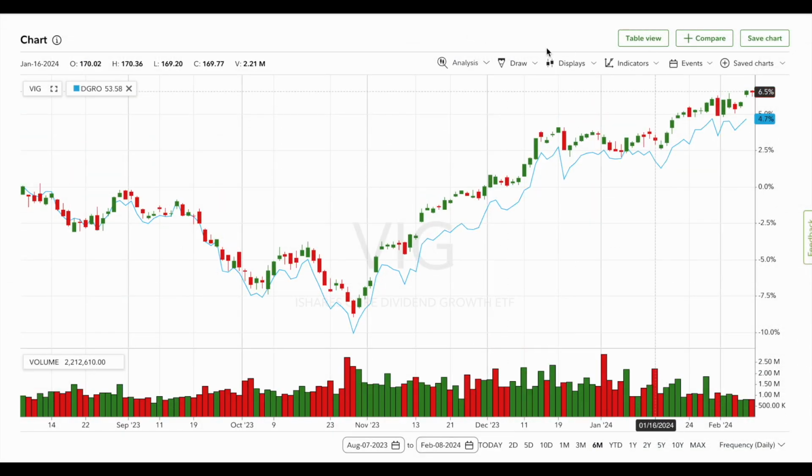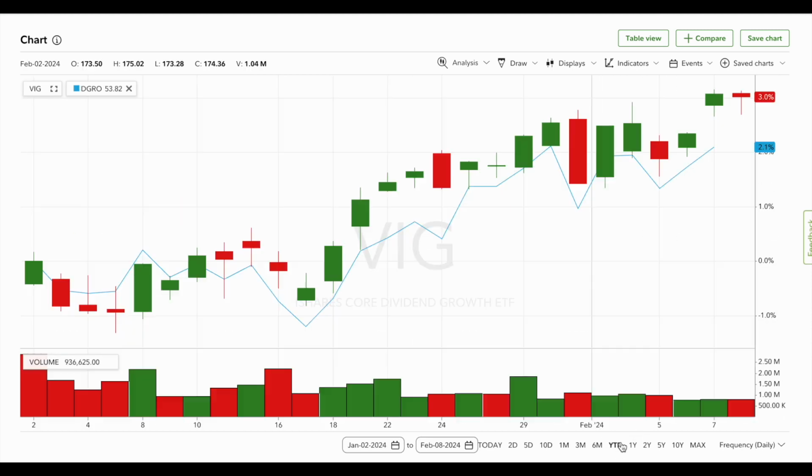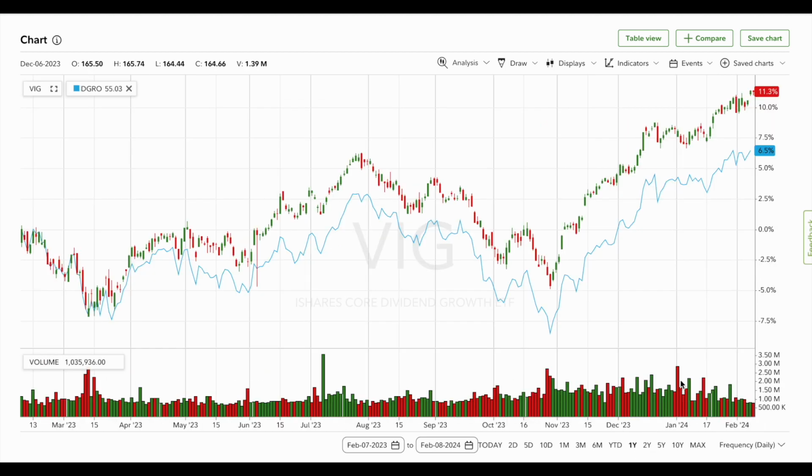All right, so Fidelity has a great feature where you can compare ETFs against each other. So I typed in VIG and I typed in DGRO. VIG is the candlesticks that you see here in green and red, and DGRO is the blue line. So we can see how it's performed. I put on the 6-month chart, and as you can see, DGRO is actually trailing VIG a little bit. DGRO is up 4.7% in the past 6 months, which you can see highlighted down here, and VIG is up 6.5%. Now let's go year to date. Definitely a difference here, basically a 1 percentage point difference. Over 1 year, DGRO is trailing by almost double.